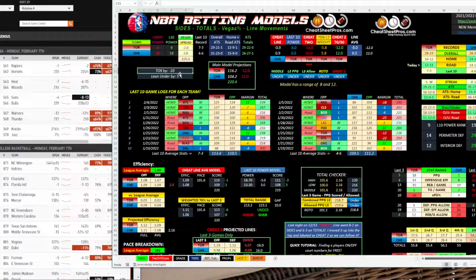So anything that's 6, 7, 8 points, that's a game we recommend that you look at. Make sure the players are in there. There's not someone that's a star player that's ruled out. And then go ahead and earmark that game to take a look at. So this is one of my favorite bets tonight. It's one of my 2 that I've already bet. So we have Toronto minus 12.